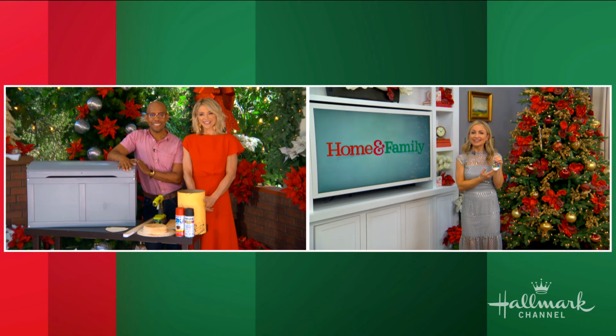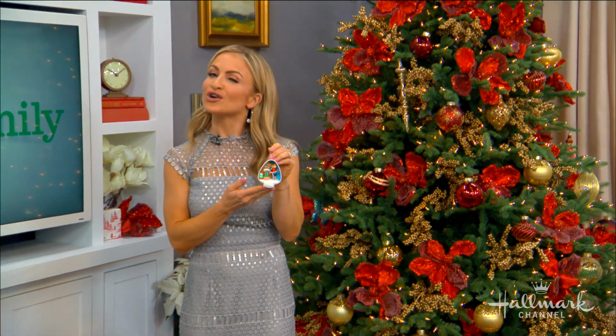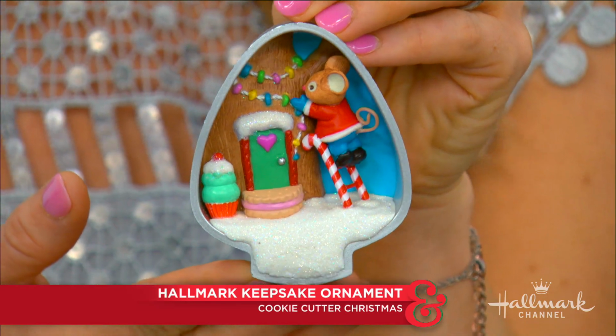Hey, Maria. Hello there. Yes, today's ornament is the Cookie Cutter Christmas Ornament. It is the eighth ornament in the Cookie Cutter Christmas Ornament Collector Series. And look at how beautiful this is and how much detail is in there.